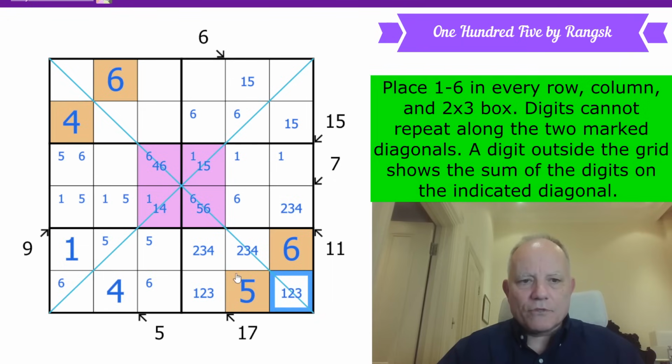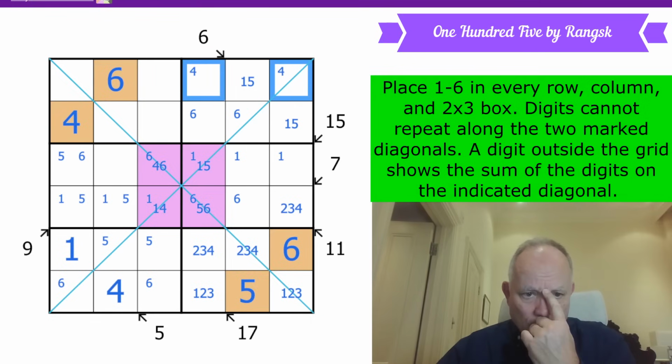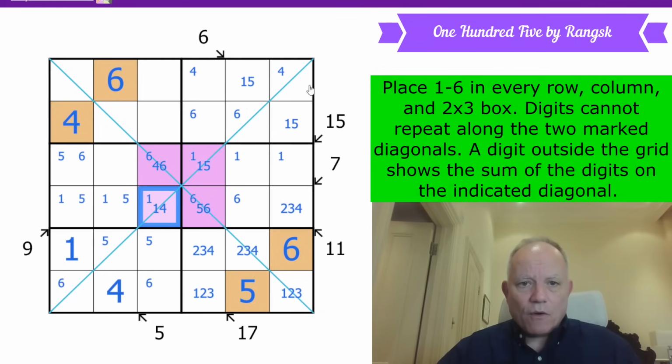4s, come on, keep tracing them around. 4 on the diagonal is either there or there. So that's not a 4. Now, 4 up here is in one of those two. 4 on this diagonal is either there or there. Yes, that's correct. So that can't be a 4 anymore because of those.